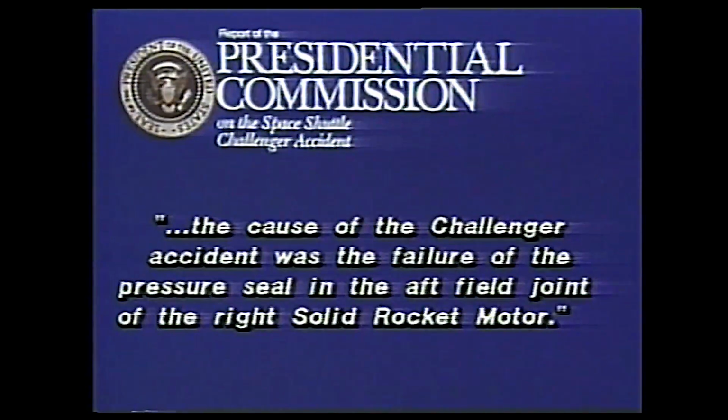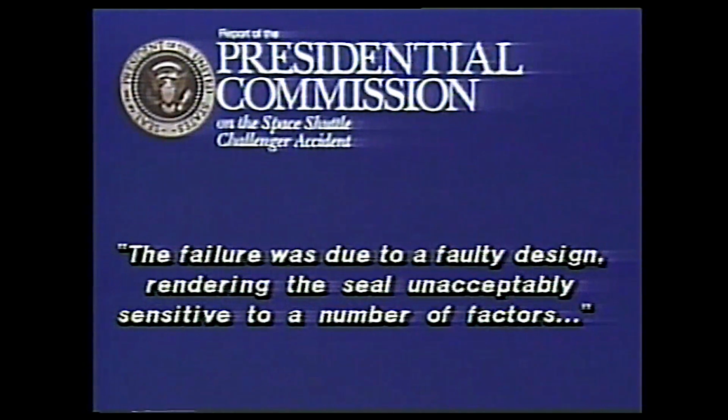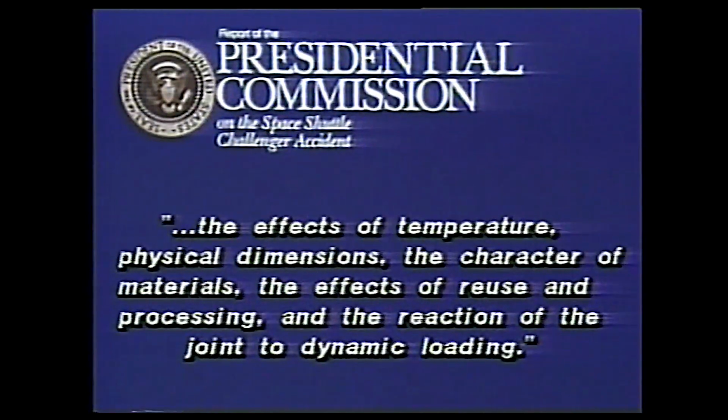The Presidential Commission concluded that the cause of the Challenger accident was the failure of the pressure seal in the aft field joint of the right solid rocket motor. The failure was due to a faulty design, rendering the seal unacceptably sensitive to a number of factors. Those factors include the effects of temperature, physical dimensions, the character of materials, the effects of reuse and processing, and the reaction of the joint to dynamic loading. More detailed analyses are contained in Volume 3 of the Report of the Presidential Commission on the Space Shuttle Challenger accident.